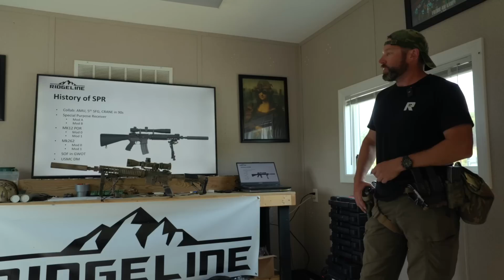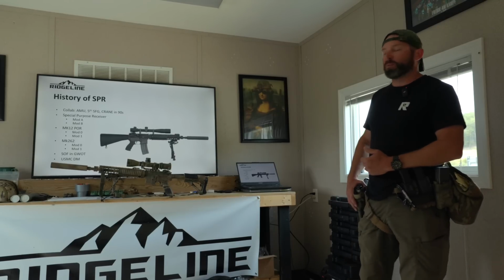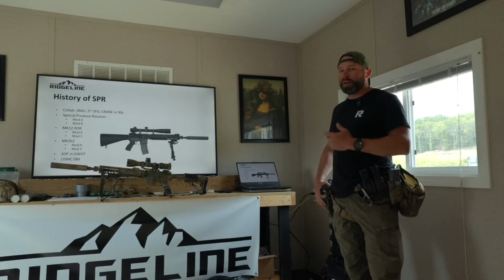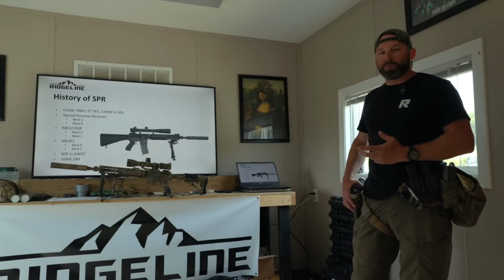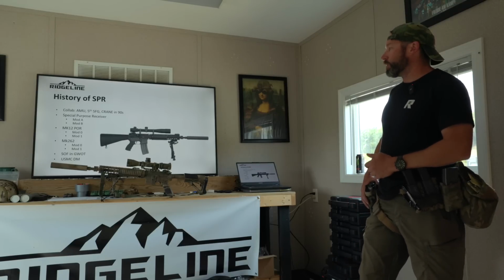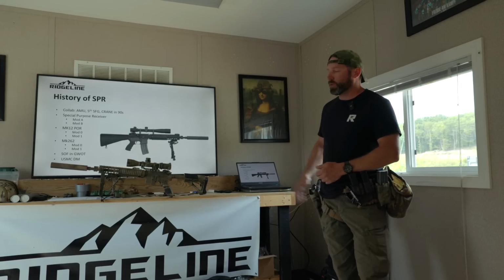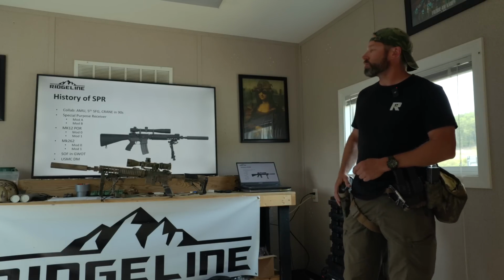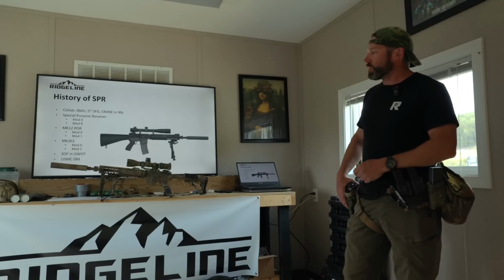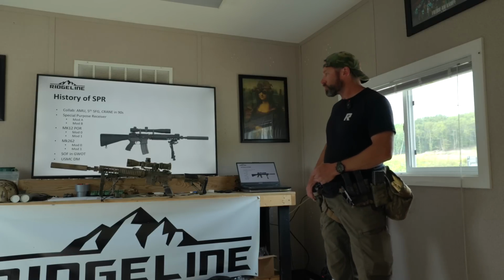In the global war on terror, once it kicked off, they realized what a capable platform this actually was. You're able to have accurate fire, a lightweight rifle, and rapid follow-up shots. And guys absolutely loved it, and a lot of guys did a lot of good work with it. On the competition side, this is my SPR here, and this is the same one that I won the International Sniper Guide with in 2005. U.S. Marine Corps also adopted the Mark 12 as a designated marksman rifle.